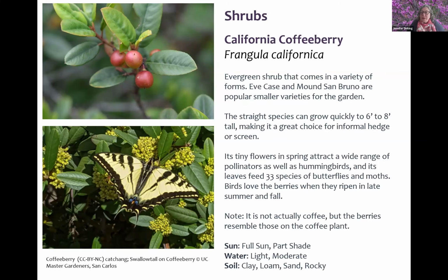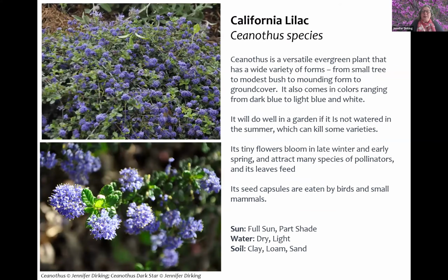And there's all sorts of pollinators that flock to the little tiny flowers, and the hummingbirds visit them as well. So it's called coffeeberry, and the early explorers thought that's what it was, but when they tried consuming it, it's actually a laxative. It is not coffee. So be very careful. Do not eat this plant. Don't make that mistake.